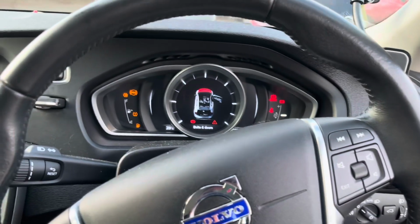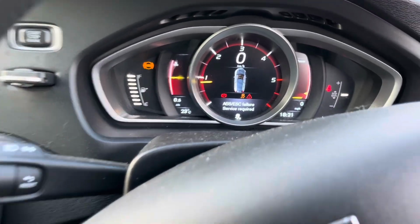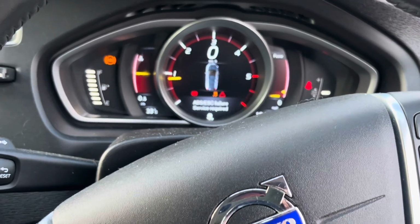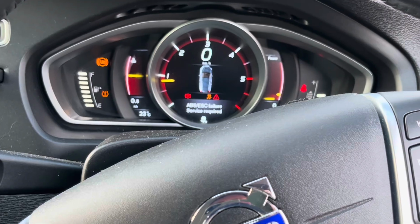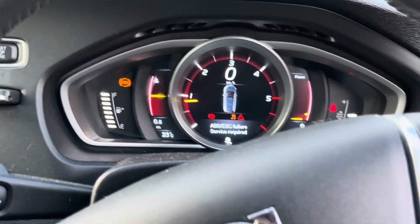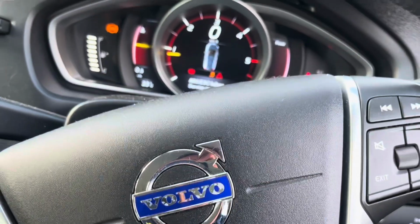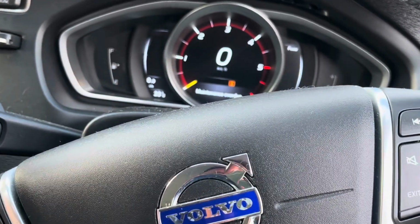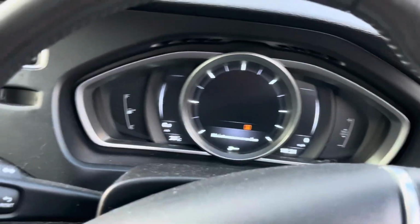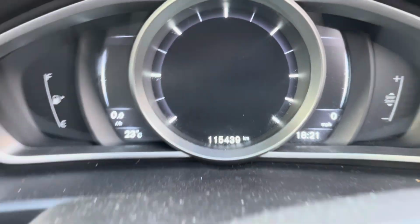Oh, by the way, we don't have any check engine light on, but we do have an ABS light and a tire pressure light, but we are not focusing on that for my video today. It will be done, but I'm only focusing on this smoke related problem. Does it even give me miles? I don't know. How do we see miles? Nah, I can't get miles. Maybe turn off this maintenance overdue. Come on, give me miles, lads. 115,000 kilometers we have on this car.